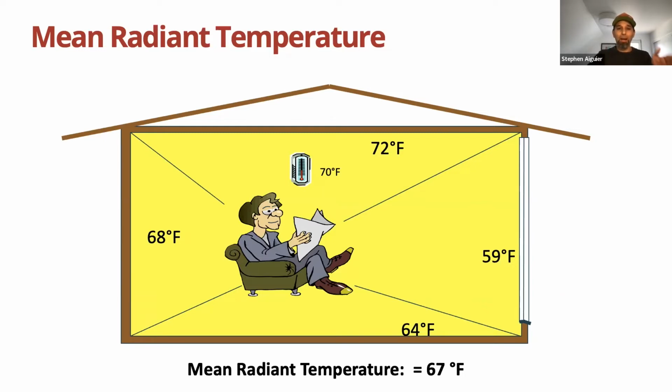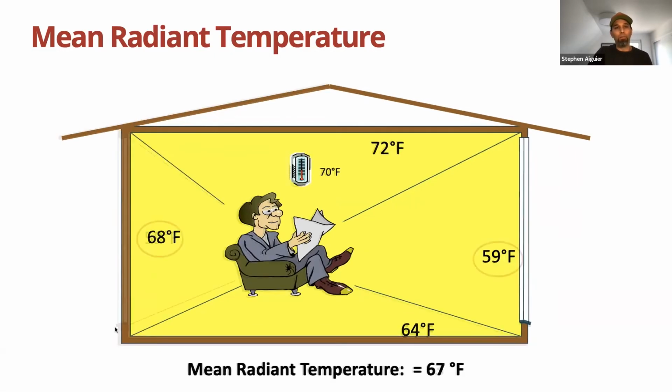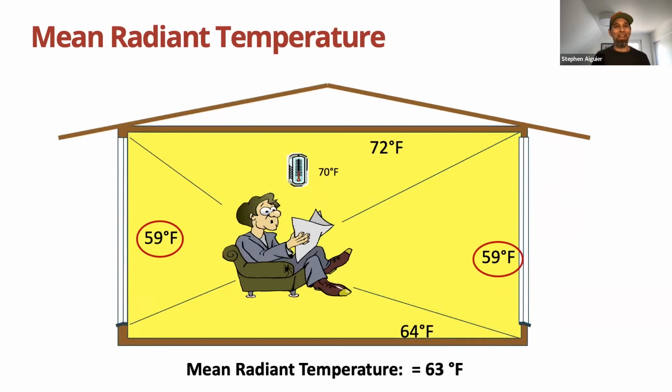If we were to add another window to this space, which you can see now is 59 degrees, the coldest surface, what we're going to see suddenly, right? It's like, whoop, guy got cold. Right, so now the mean radiant temperature is down at 63 degrees. Air temperature is still 70, but the person in that room now feels colder.